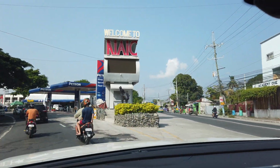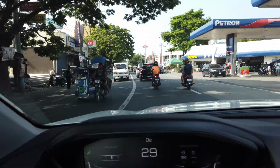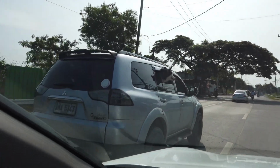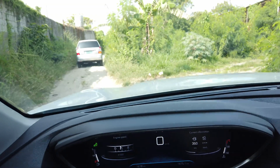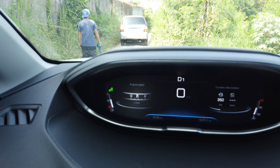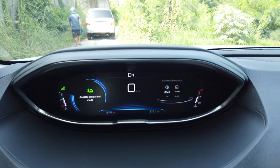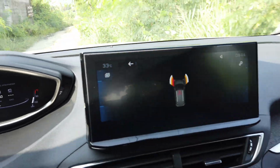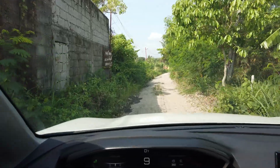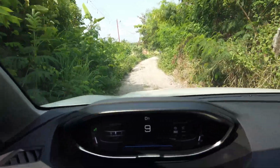We are in NAIC after driving for 1 hour. Any minute now, we will reach the unpaved road. Here we go, guys. The unpaved road. And we're just gonna switch it to sand mode, mud mode, maybe sand mode. Okay, let's go. As you know, there are sensors all around this vehicle, and we are negotiating this off-road. It's not really an off-road because it didn't rain.